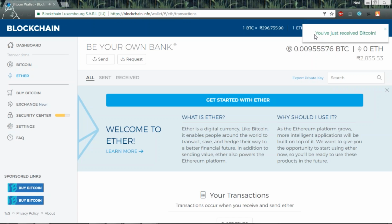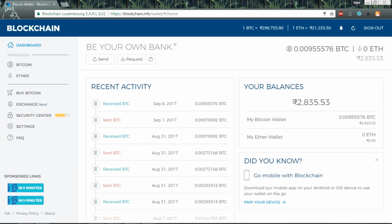So I've got a notification that says I've received Bitcoins. Let me just go to my Bitcoin dashboard. Okay, let me just go to my home dashboard. So here you can see I have 0.955576 Bitcoins, but the value is low.